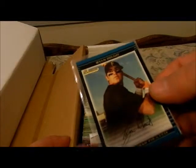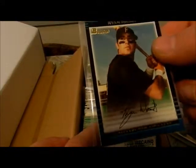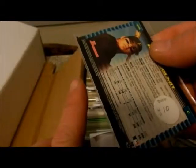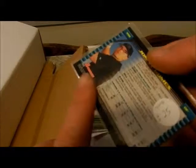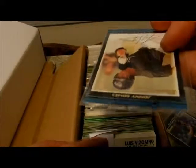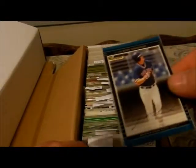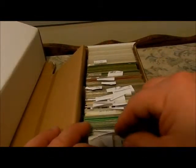Okay, 2002 Bowman. Well, I got a couple of cards in here. $10. What's so special about him? I don't know. It's not a rookie card, I don't think. I don't know. $25 on this one. What the heck? Hey, my electric bill is only 100 bucks. $5 on him. Wow. Okay, as we go to newer ones, they're worth more.